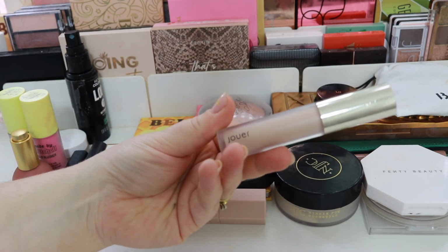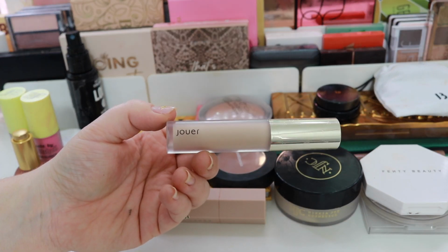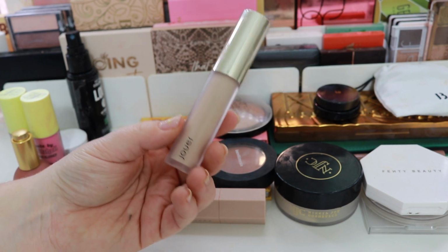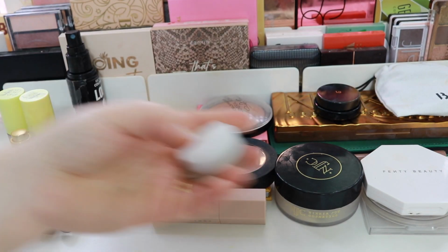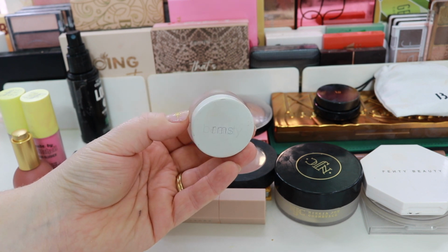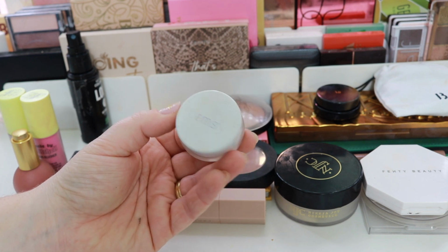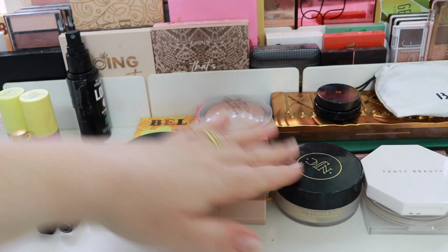And then I have the Jouer Essential High Coverage Liquid Concealer in the shade Cream. This is one of my favorite all-time concealers. This is my second tube and I've just opened it. I love this and I really enjoyed using it. My other concealer was more natural to go with the Tinted Face Oil. This is the RMS Beauty Uncover Up in 00. I wore this on no makeup days quite a couple of times when I didn't want makeup. I put this under my eyes and on any redness just to even my skin tone. So that's really nice too.